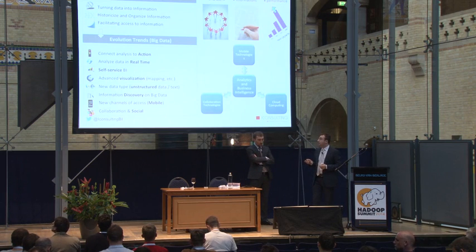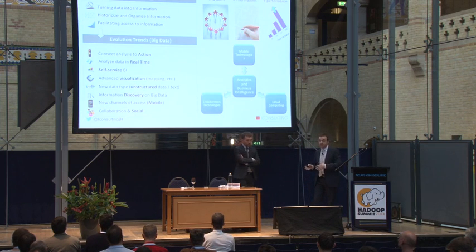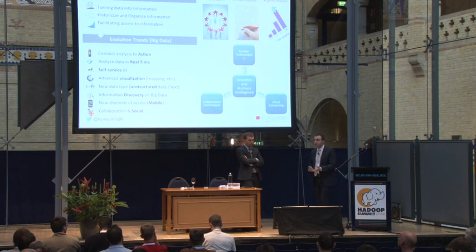Advanced visualization. We have developed some very interesting visualizations using especially mapping. So we are kind of pioneers in location intelligence projects. You can find some papers and some research work we have done about geographical representation of information, but that's not what we are talking about now. New types of data, so switching from the classical structured data to unstructured data, taking into consideration social networks, tweets, web, and so on, so classical unstructured data.